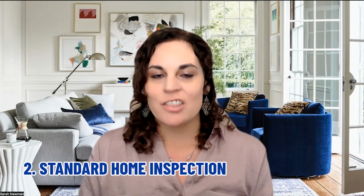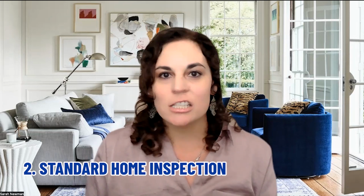The second inspection that I recommend is what I already mentioned. It's more of your standard home inspection, and that would not be done until the house is nearly complete. So this is going to be very similar to what you're used to with a pre-owned home inspection. The prices on these really vary depending on the square footage. It could be anywhere from about $500 to $800, possibly even more. It really just depends on your inspector.